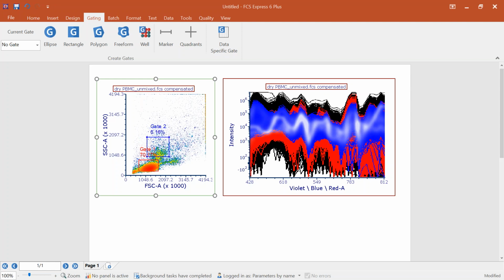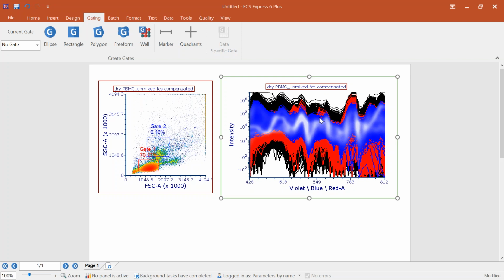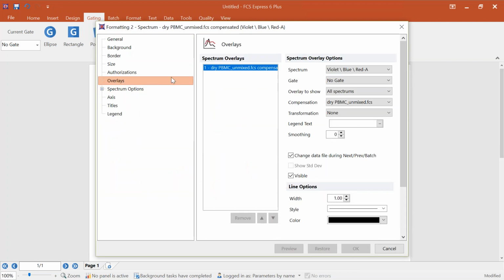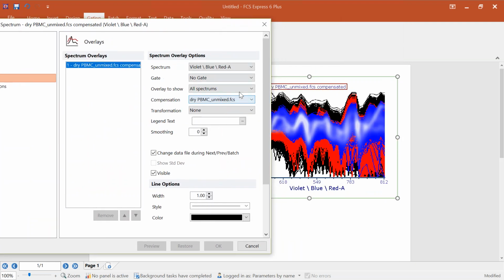But oftentimes it isn't necessary to view the entire spectra for every single event when you collect this type of data. So there's another option that we can access here in the Formatting tab. It's in this Overlays section, and it's what do we want to show in these spectral plots? Do we want to show all spectrums or simply the average of the spectra?